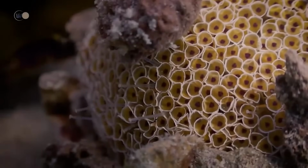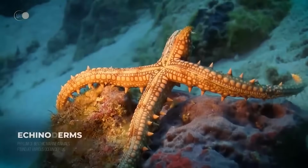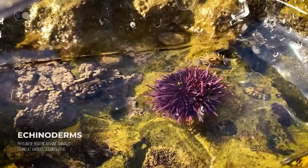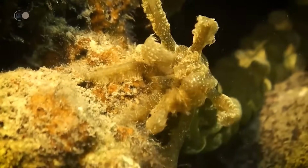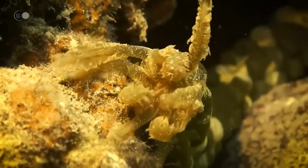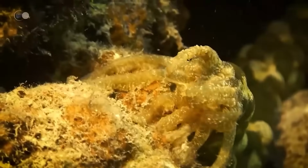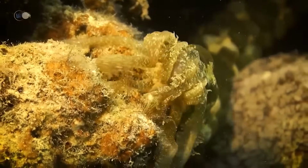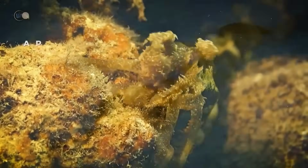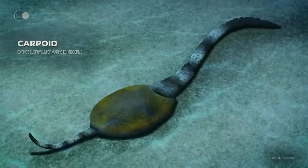During the Ordovician period, many new forms of echinoderms appeared, including sea stars, sea urchins, and crinoids. At that time, there were some 20 classes. While all present-day echinoderms have a pentarad configuration, i.e. 5 rays, this wasn't always the case for primitive forms, such as the carpoid, a strange specimen that still holds many secrets.